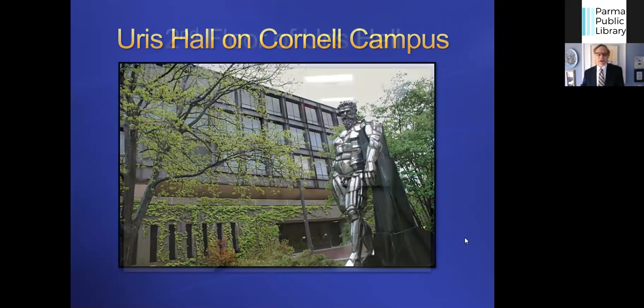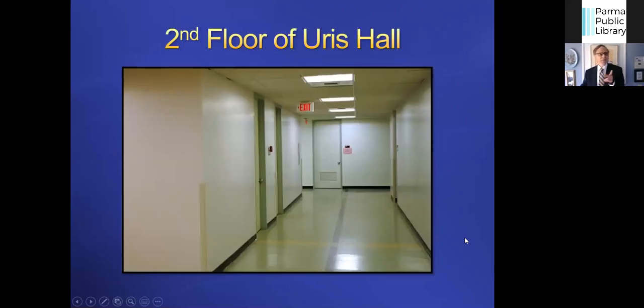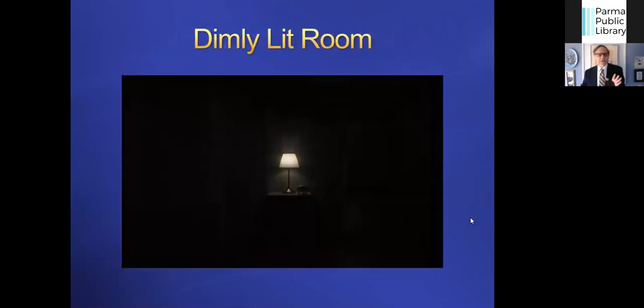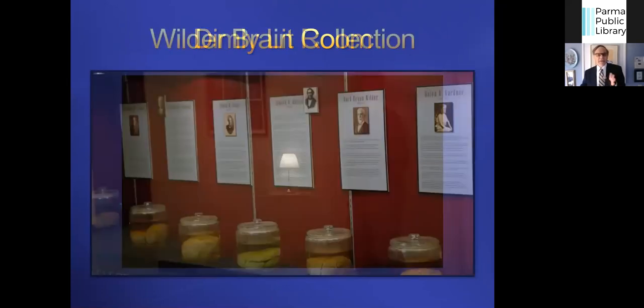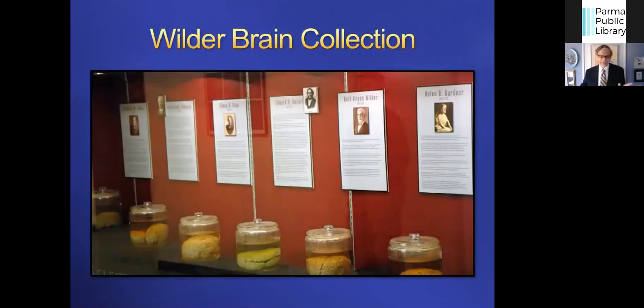We'll get into the hall and we'll take the stairways up to the second floor of this hall. And down at the end of the hall is this doorway. And we're going to go in, and it's going to be a very darkly, dimly lit room. But once our eyes get adjusted to the light, what we're going to see against one wall is this big line of brains in glass jars. It's called the Wilder Brain Collection. And there'll be a whole series of brains there with some descriptions.